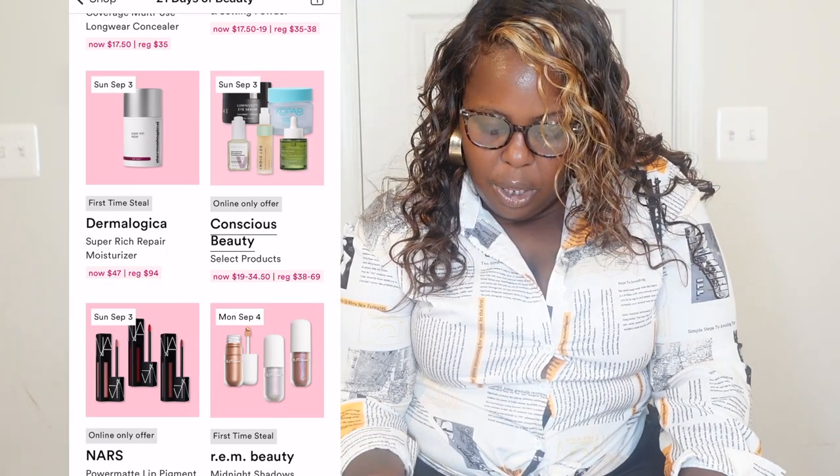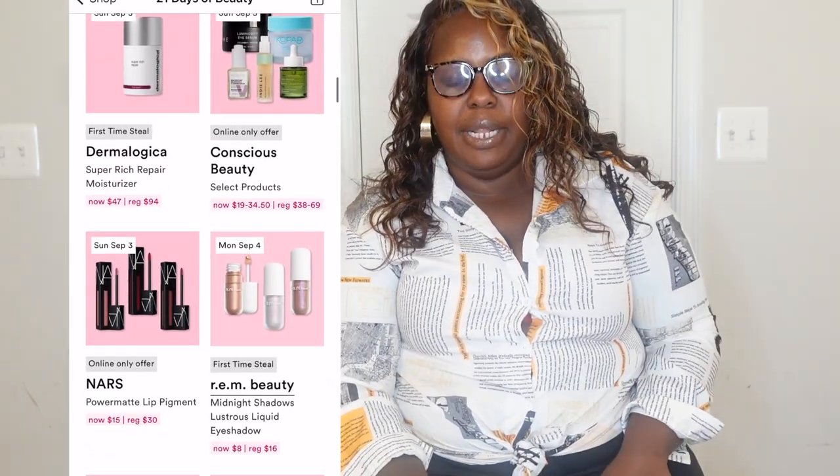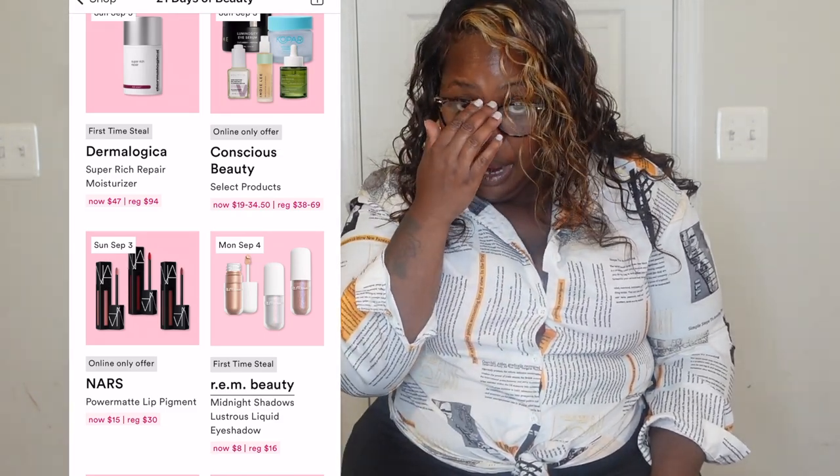Monday, September the 4th, we have the Rim Beauty Midnight Shadows Lustrous Liquid Eyeshadow. Regular price $16, will be on sale on Monday for $8. They are not playing when they say 50% off. I think that I will definitely pass on the Rim Beauty. Almost everything on Sunday, I'm probably going to pass on besides the Too Faced Born This Way concealer.